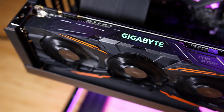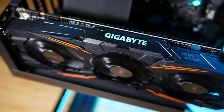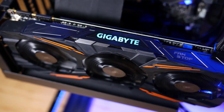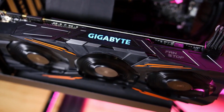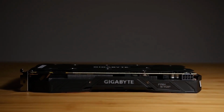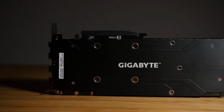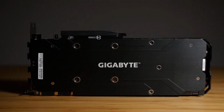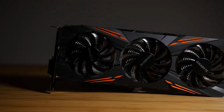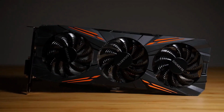The card has 8GB of GDDR5 memory, a base clock speed of 1,594MHz, and a boosted clock speed of 1,784MHz. The G1 Gaming consumes 150 watts of power through a single 8-pin connector. It's an excellent choice for users looking to game with maximum quality at 1440p resolution, or keep consistently above 144 frames per second on a 1080p gaming monitor.